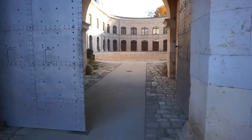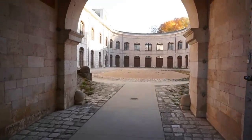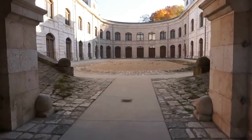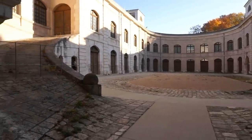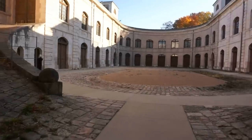Luckily, it is open. Here it is. It looks circular from outside, but once you enter, it will remind you of a Roman arena, like the Colosseum, as far as the shape is concerned.